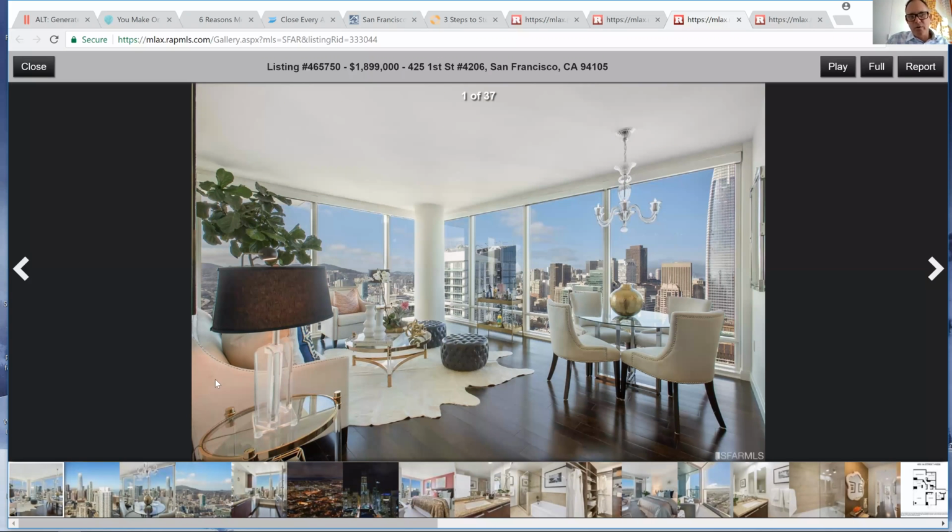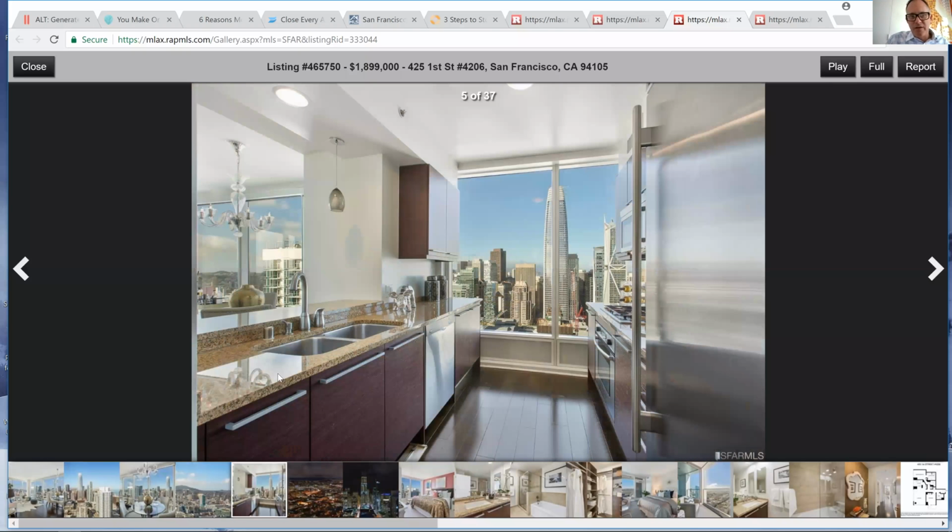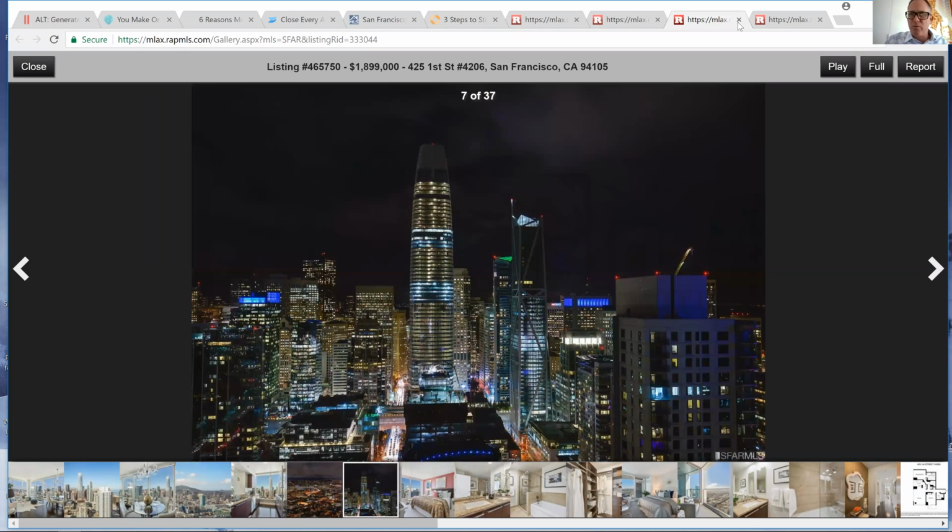I wish One Rincon had a better countertop, but the cabinets are great. I think everything in the building I really like. I just don't really like the color of the granite that they selected, but that's a quick, easy fix. Look at that. At night. It's a great unit. The 06 unit, in my opinion, is probably the second most coveted unit in One Rincon. The 02 is the opposite corner, and that's the one with the Bay Bridge view.